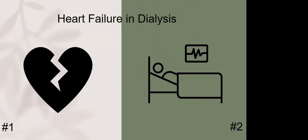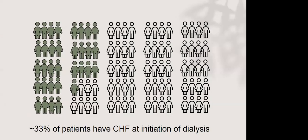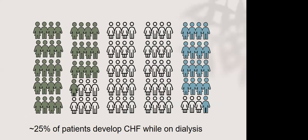Cardiovascular disease is the highest cause of mortality in dialysis patients. And some reports list that it's the second most common cause of hospitalization after infection. 33% of patients who are initiating dialysis have CHF at the time that they're started. And this is for hemodialysis. 25% of patients develop heart failure while they're on hemodialysis. So that gives you a scope of the number of people that we're dealing with here.